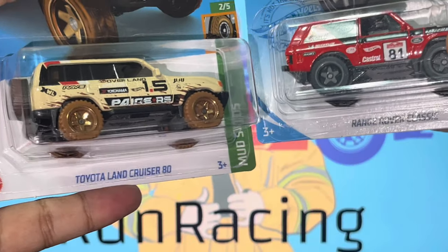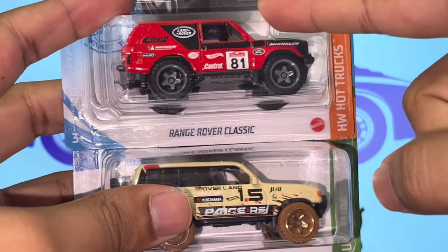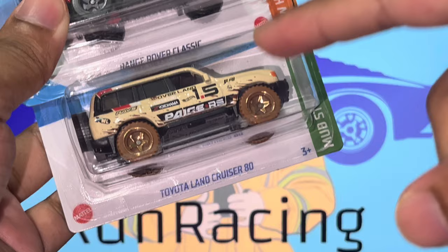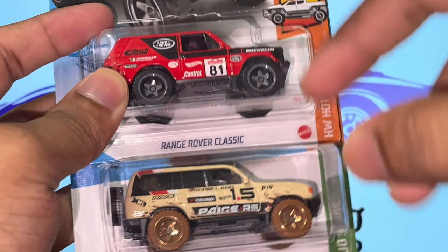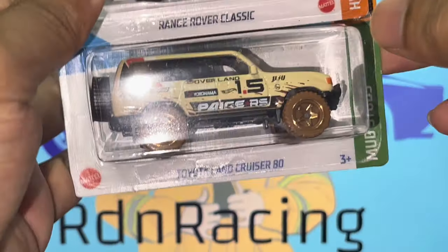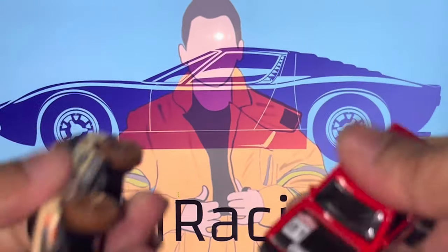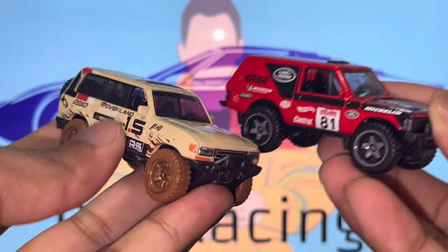And today we have my favorite off-roaders and we are going to do a quick unboxing. So first we have the Range Rover Classic and the Toyota Land Cruiser 80, and these are my favorite because I'm a huge off-road fan and I'm sure you like them too. So we're going to quickly unbox the cars right here, and there you have it. So both cars look amazing.